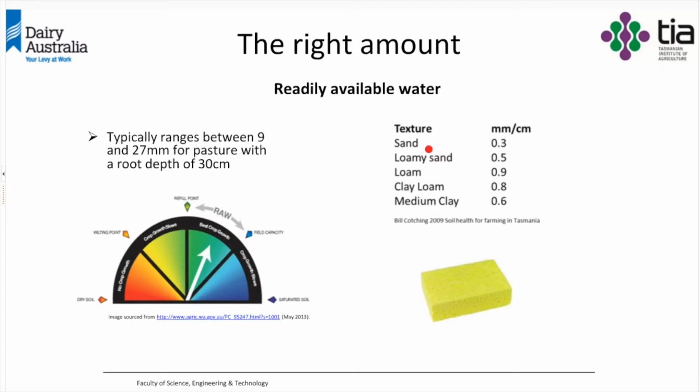So you can see per centimetre of depth, you get about 1 millimetre of water, or 10 mils in sand. If you go down to, say, the clay loams here, you can hold 8 millimetres per centimetre. And so it really depends on the type of soil you have how much water you can hold in that top root zone, which once again is dependent on how far your roots can push down.